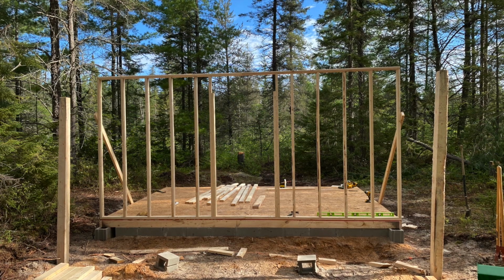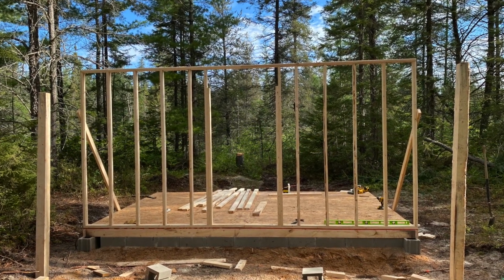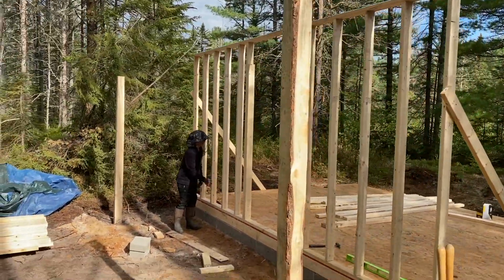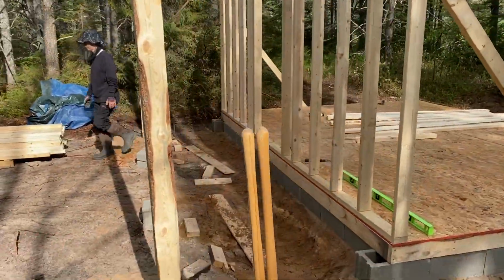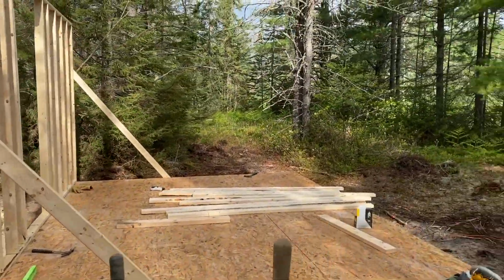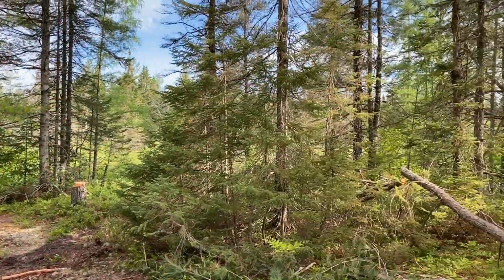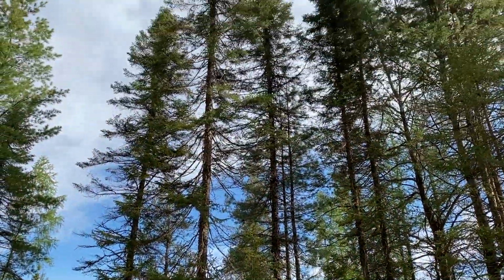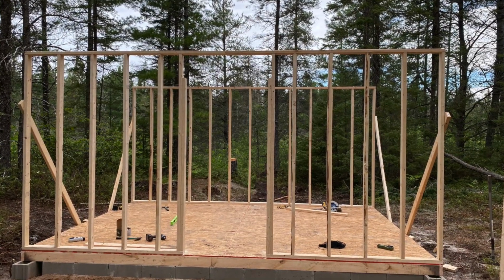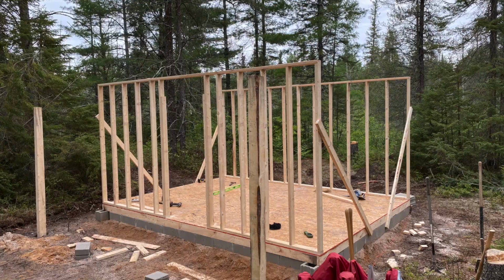This is probably the most gratifying bit of the build. When you get your walls up, it's a relatively easy task, and you and I work really well together. Yeah, I mean, we stood this up in probably a few hours, and then we felt like we actually had a structure. And when you're doing this and you're out there, there's nothing more gratifying than seeing, I built this, I have something, wall by wall by wall.